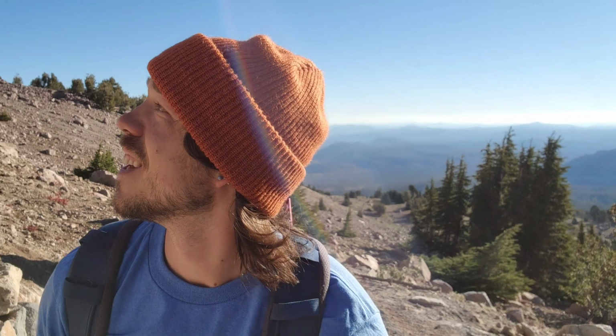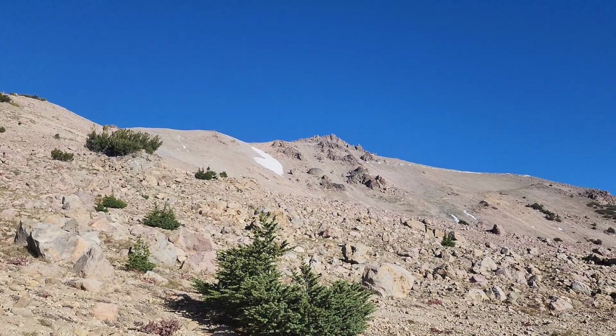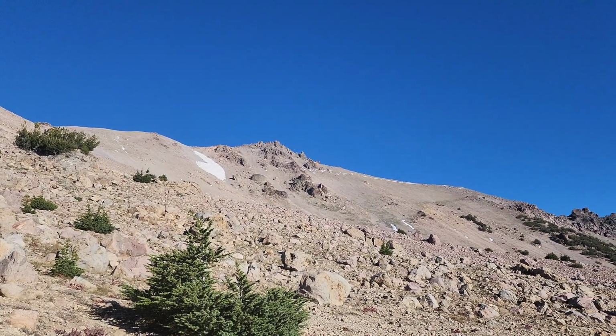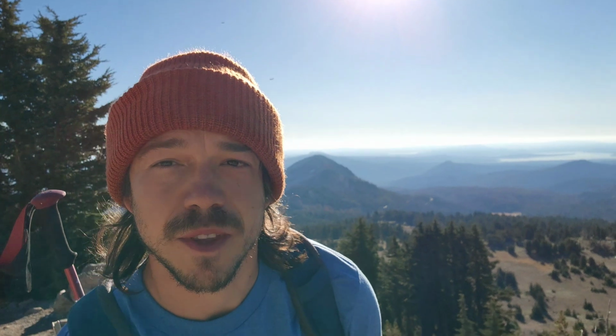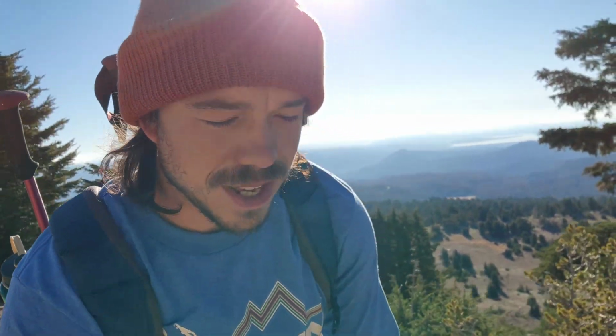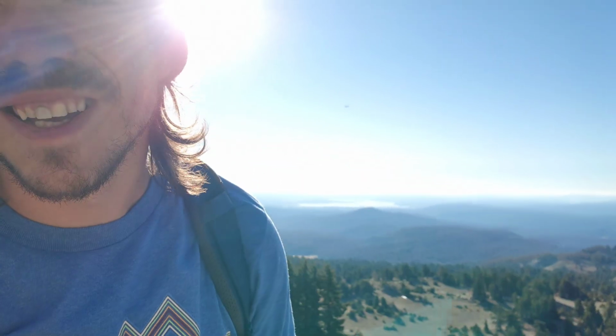Already getting some amazing views out there, and looking up at the mountain, I still see some snow. So what I'm not sure about is if that snow is from last year's winter or if it came from the recent dusting that happened in the Sierra Nevadas just about a week or two ago. Either way, it's pretty. See that? Right there.